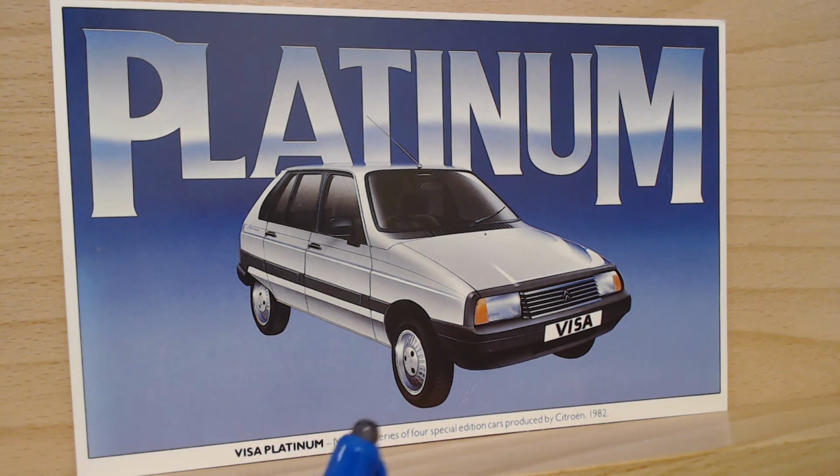I think it may have had these alloy wheels on as well, but the problem with her alloy wheels was that no matter what you did, you could never fully seal them for some reason. I really don't know why. Anyway, this is telling us this is number 3 in a series of 4 Special Edition cars produced by Citroen in 1982. So let's turn this particular postcard over.